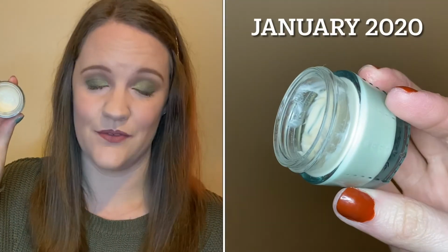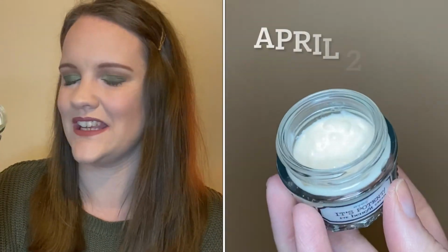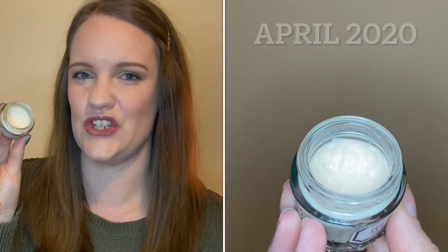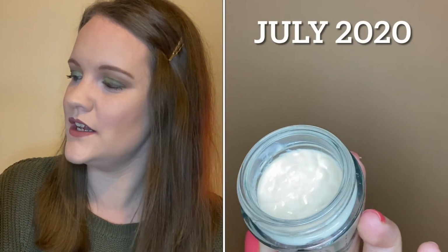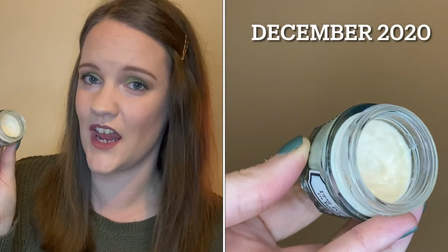Next we have another product in a pot, and this is an eye cream. This is the Benefit It Potent Eye Cream. So this is how much I have left. Again, I'll put videos on the screen. It is really hard to gauge progress in a potted product, so I might learn from that next year and not put any potted products in, but I feel like I have definitely got this down a little bit further since the last update.